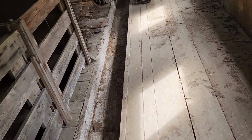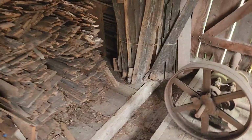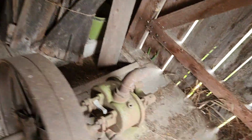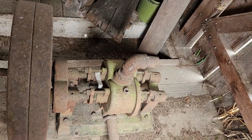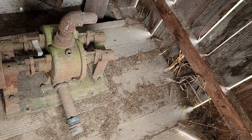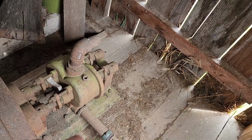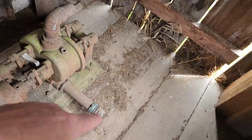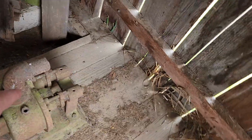These old logs, these boards are the full length. That's an old water pump there. It worked off of a belt. Maybe hooked it to a small motor. It would pump water. They'd use it for irrigation, or maybe pump water into the cow's water trough from the river or a well.